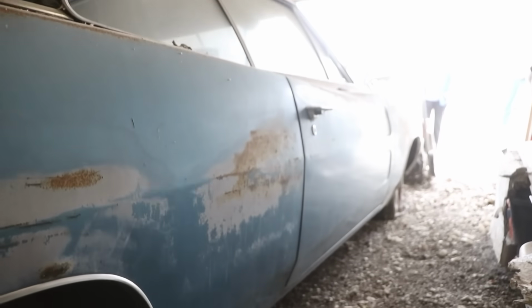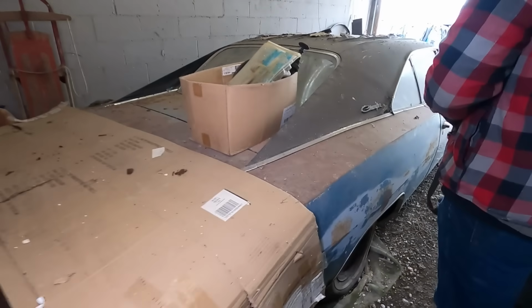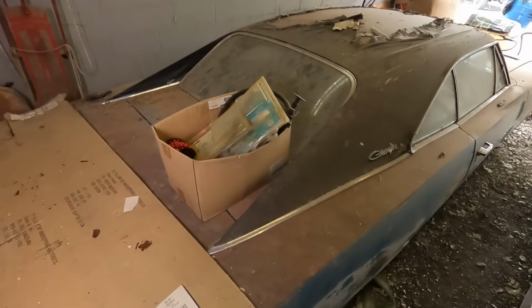Look at that. That is beautiful. It is super straight, too. If you look down the body lines of this car, I don't see a single dent on this side. Man, that is awesome. So the first time the car was ever damaged was like 1974, I think it was.